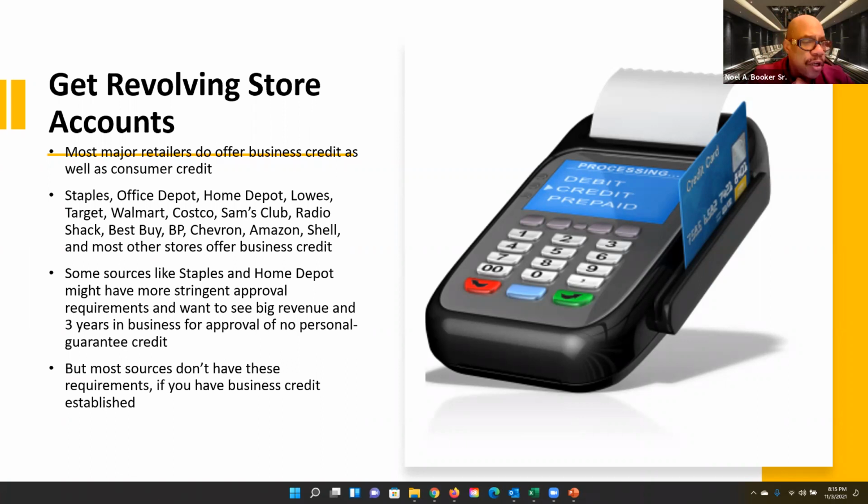Some businesses like Staples and Home Depot might have more, okay, but most sources don't have these requirements, okay? Yeah, those revolving accounts, they do have those requirements. Well, no, not all of them have the requirements for 3 years and stuff like that, or the revenue requirements, all right? But they do have the requirement that you supply their social to identify who you are, okay?